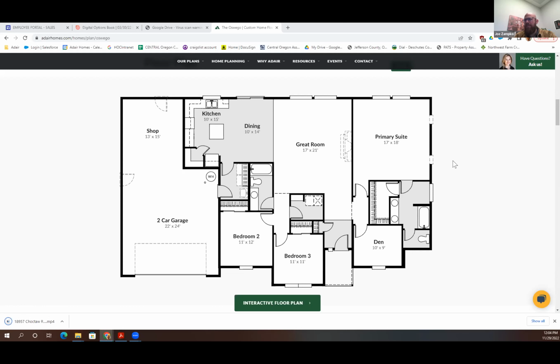In addition, you've got the separate shower space and tub space in the primary suite bathroom with the dual vanity. You've got a very nice, spacious walk-in closet. I've actually had some people move this door so it comes in from the primary suite and closes off from the bathroom, which is a pretty nice option as well. I've had a lot of people do a lot of different things.